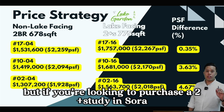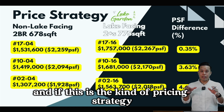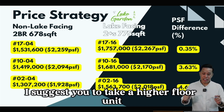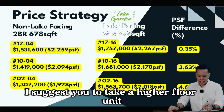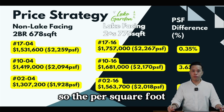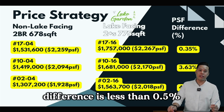But if you're looking to purchase a 2+ study in Sora, and if this is the kind of pricing strategy that the developers adopt, I suggest you to take a higher floor unit if you're looking at a 2+ study lake facing unit. So the per square foot difference is less than 0.5%.